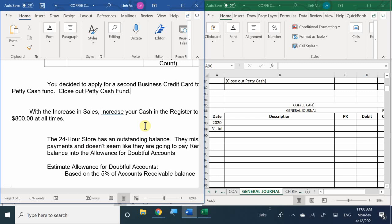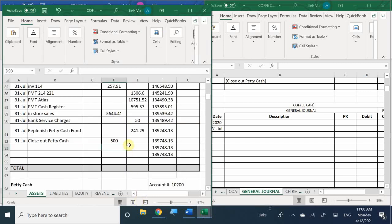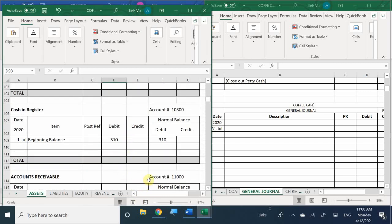Increase in sales, increase your cash in the register to hold at least $800 at all times. So what did we do here? Let's take a look at our ledger account and see how much money is actually in the cash register. Right now, I only have $310 in my cash register. Because of all the sales that I'm doing now, I need more money in my cash register. So, what am I going to do here?